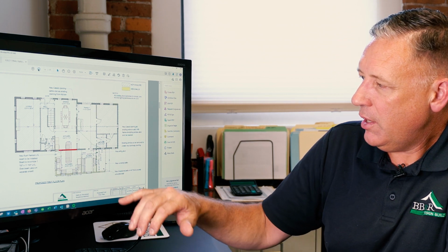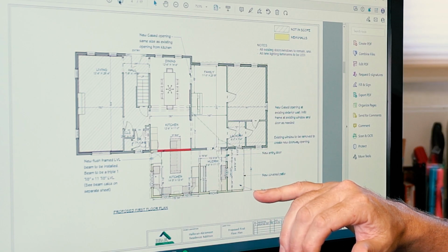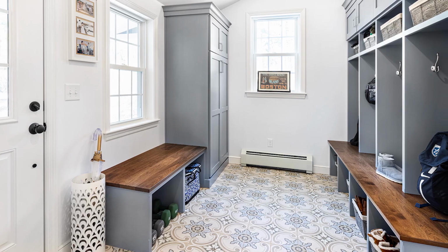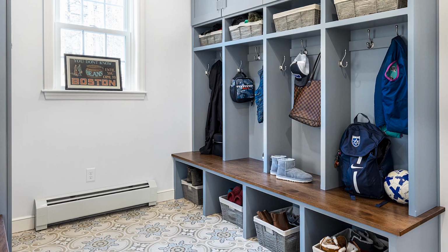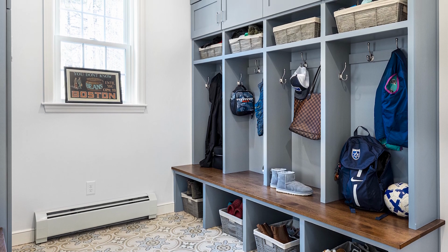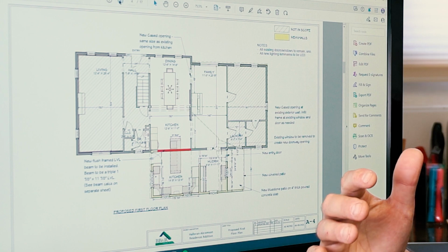We did a single story addition off the back of the house. This was on a simple crawl space foundation. They didn't need additional storage in the basement area. So we did a 4-foot frost wall with a crawl space, and created, keeping the entry off the back, a nice covered porch, a mudroom area, cubbies, a tall cabinet with doors for some storage, a bench seat over here to sit on and take your shoes off, and then a really much expanded kitchen space.